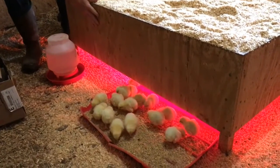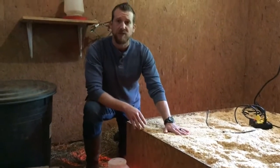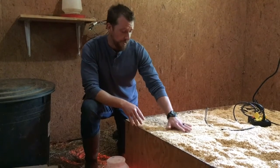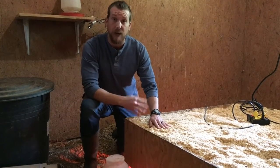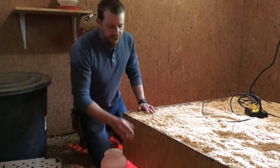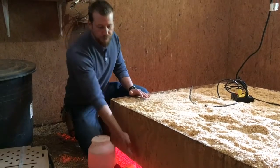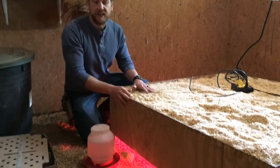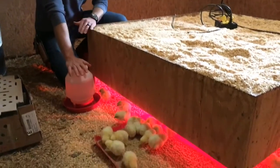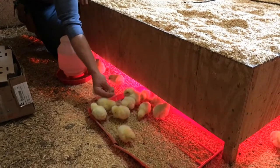Now, this is just one type of brooder that I have. There are much more simple designs than this that you can make and use in your operation. But when the chicks come in, you're just going to set them down where they're in the brooder and have room to move in and out of the heat. You're also going to have water provided, and you're going to have feed provided, a starter feed.